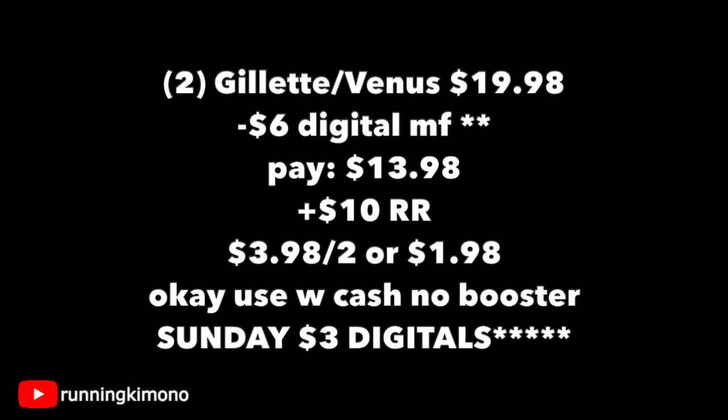But 2 of these razors for $19.98. Subtracting 2 $3 coupons, if they show up, fingers crossed, pay $13.98, get back a $10 register reward. It makes it $1.98 per razor, and it is okay to use Walgreens Cash if you're doing this deal with no booster, but Sunday will be very telling if those $3 coupons for both Venus and Gillette populate for us.